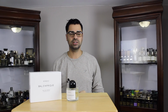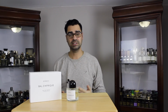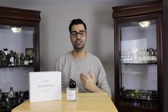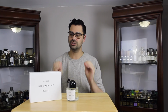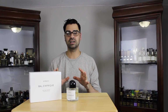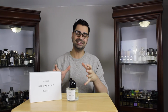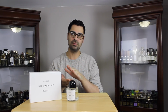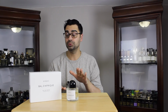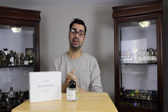Bal d'Afrique, what does it start with? It starts off very citrusy, fruity. It has some floral aspects. It has a little pinch of sweetness here and just enough earthiness from the vetiver. It's almost an undertone of earthiness to give this scent complexity. It gives it depth. It's still fresh, but the vetiver itself is starting to give this fragrance a little bit of a backbone, not too much. So I really enjoyed the opening of this fragrance.